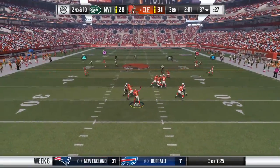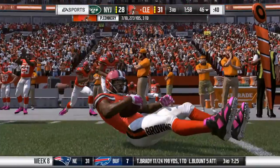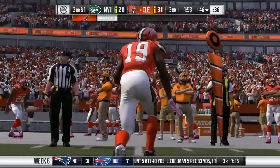Back to throw now on 2nd and 10. The throw to the left side, caught by Coleman. It's a gain of 9 yards, and that is going to set up a 3rd and 1.